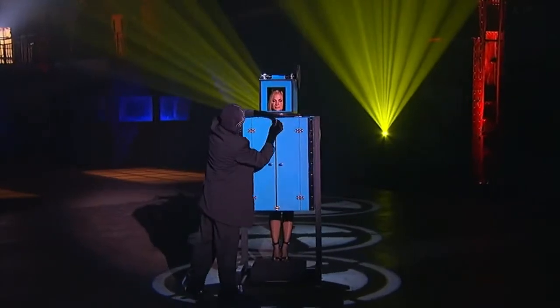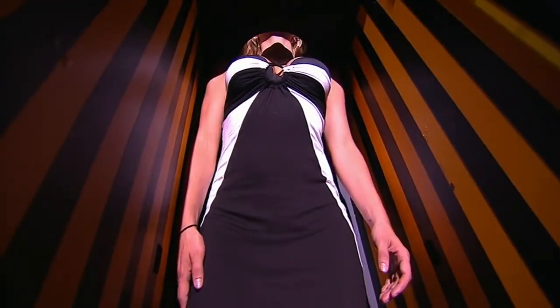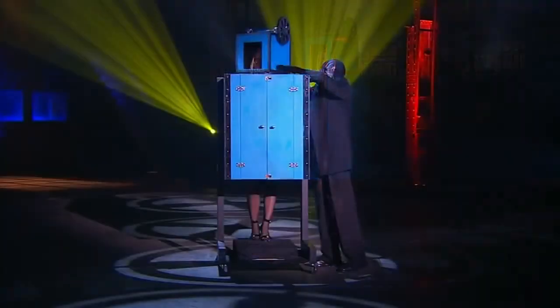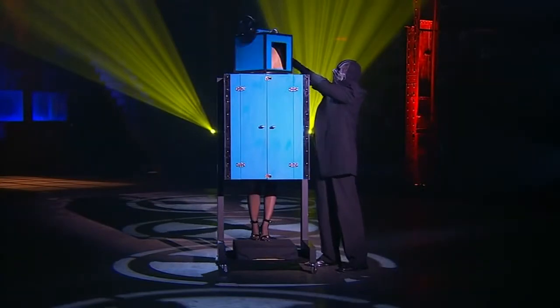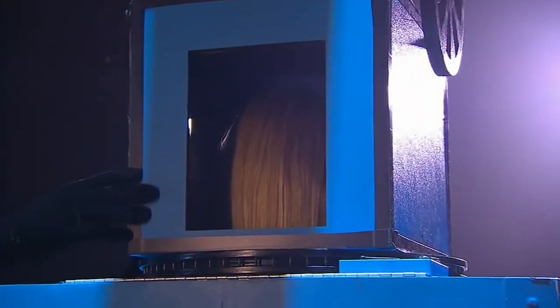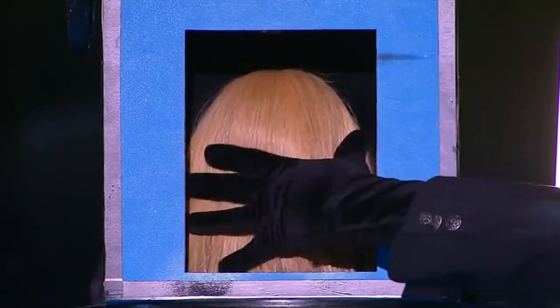He closes the doors, and from inside the box, you can see how much room there is in front of her. More on that in a minute. First, we'll explain how he makes her head appear to revolve in a complete circle. Through the opening in the back of the head box, we see the back of her pretty blonde head. But secretly concealed above the opening is a false panel with a blonde wig. This is what we really see.